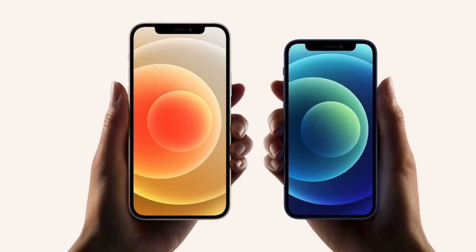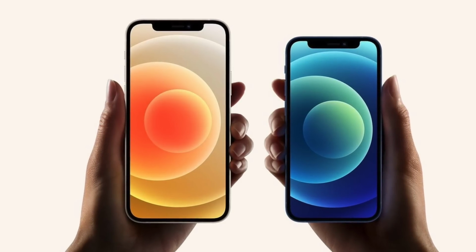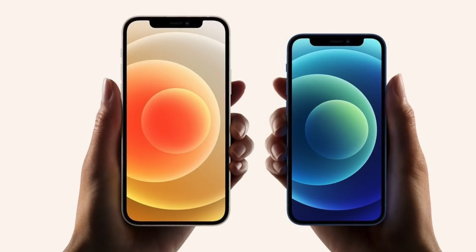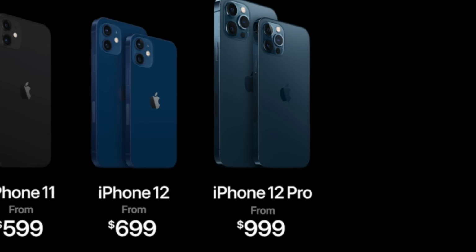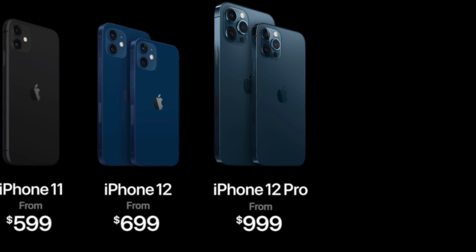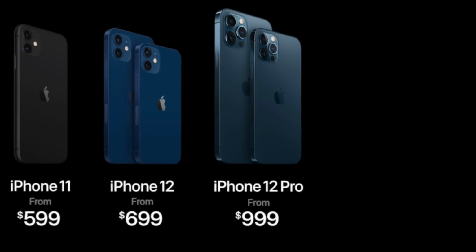Alright, now logically, you'd expect customers who passed up the 12 mini to purchase its larger counterpart, the $800 iPhone 12. That way, they'd only be spending $100 more for a larger display and battery that they'd enjoyed with previous models. But that's not what happened. Instead, customers flocked to the $1,000 12 Pro, which was $200 more than the 12. Both models had the same 6.1-inch display.